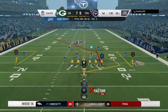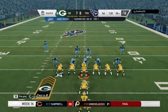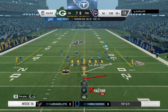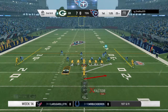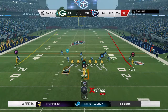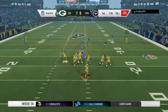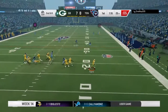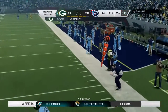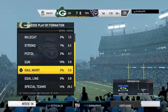The last run good for 2. Here's second and 8. Rolling to his right. And seeing nowhere to throw, he chucks this one away from harm. Incomplete. Now it's third down.